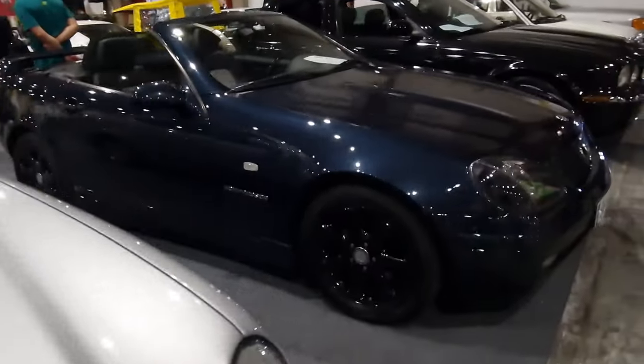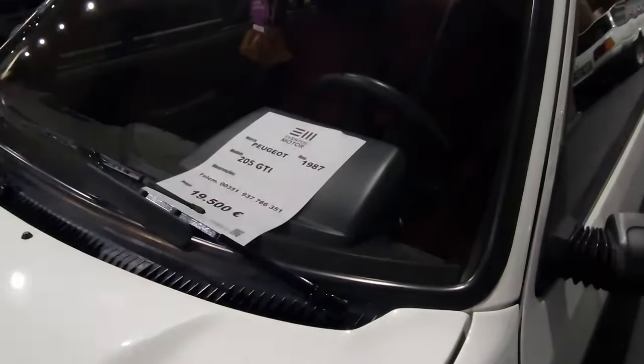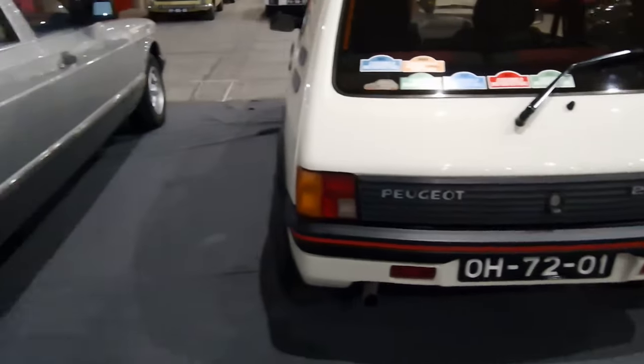Some more modern ones. 205 GTI. Now that, what? This is the 1.6. That's the thing, that's too much, yeah. See, I wouldn't pay that, $20,000 for a 1.6.